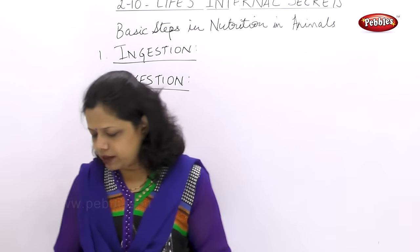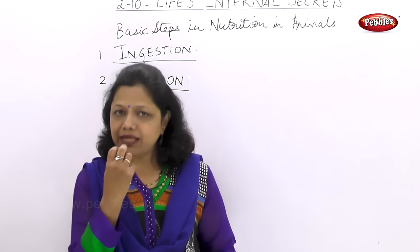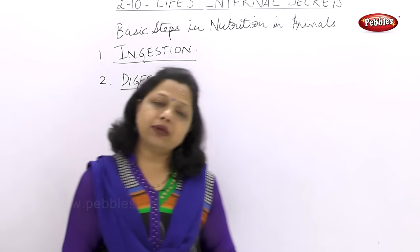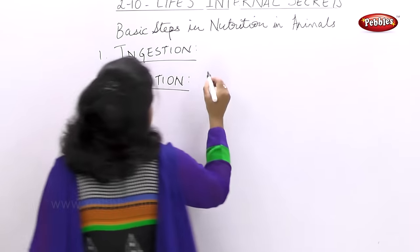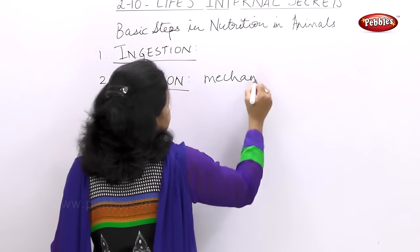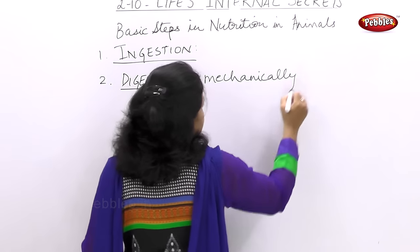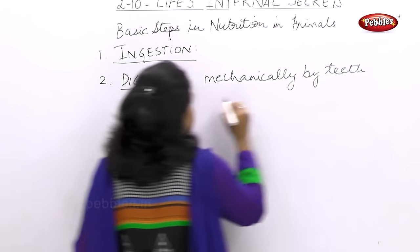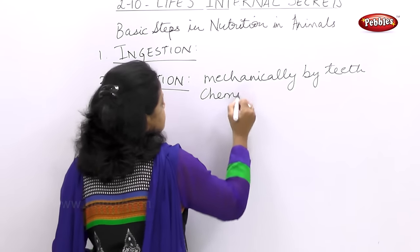So we can say that first mechanically it is broken down by teeth, and secondly chemically by enzymes. So I will first write down mechanically by teeth and chemically by enzymes.